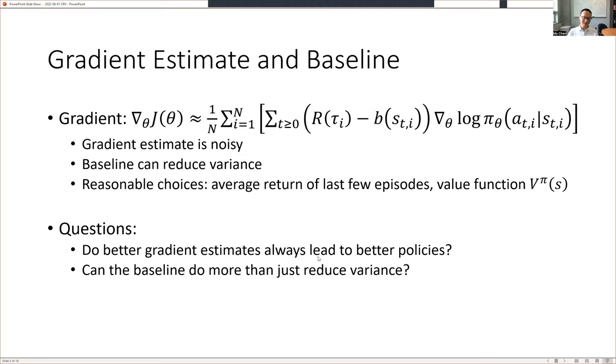Second question is, what about this baseline? Usually in the RL community, the baseline is used to reduce the variance, meaning that we can get a better estimate of the gradient with fewer samples. But can the baseline do a bit more than just variance reduction? I don't have answers to these questions, but I would like to present some preliminary results to see if maybe we can all try to answer these questions together.